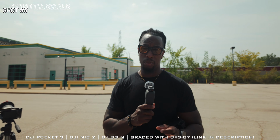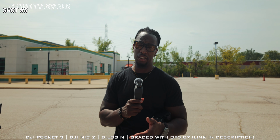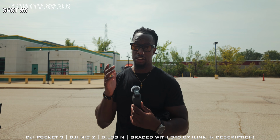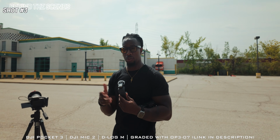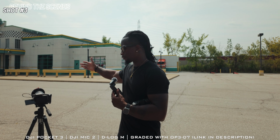Y'all know one thing that I wish the Osmo Pocket 3 had? When you have it in normal color profile, it does face weighted metering, which means it always makes sure that your face is properly exposed, and it does some type of weird HDR stuff. Anyways, when you switch over to D-Log M, you lose that, and I really wish right now we would have that.